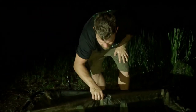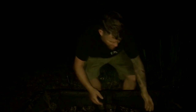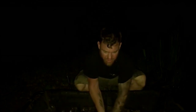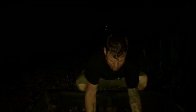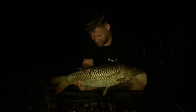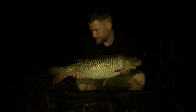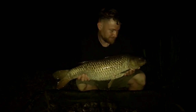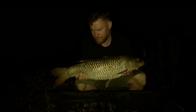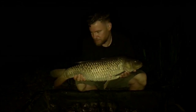First fish of the night. It's 12 o'clock, just gone. This was on straight bottom bait, the test bait, the purple colour. Lovely. There we go. About 10, 12 pounds, something like that. So yeah, a bit of a weird take. Just bobbing up and down, like a bream, to be honest. I thought, yeah, sounds about right.